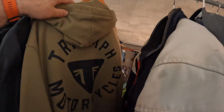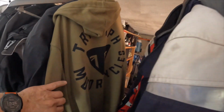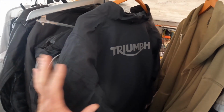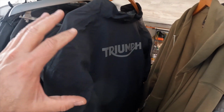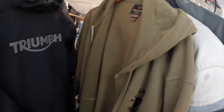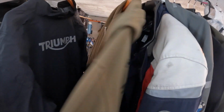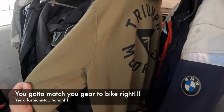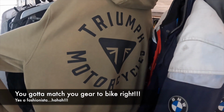So again, great jacket. On cooler days, I usually wear this hoodie underneath this lighter, rain-type jacket. That's all Gore-Tex. Like I said, really nice jacket. I just wear this hoodie underneath when it's cooler, and it really provides a nice extra layer. Plus, it's got the Triumph motorcycle logo on it.